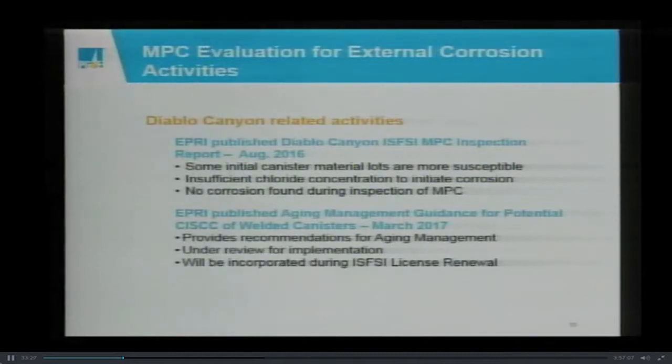Since that point in time, EPRI has gone through and developed and published an aging management guidance program that was issued a little bit earlier this year. I've brought a copy for you guys that I'll leave with you. It provides a very detailed set of proposed requirements to be utilized for controlling an aging management program for the longer term.